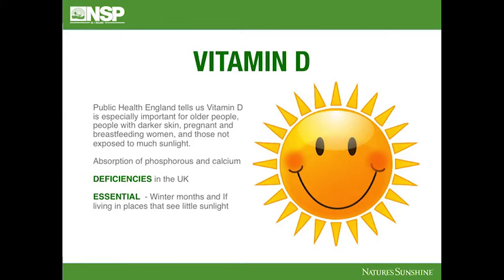People with darker skin do require more vitamin D as well. Anyone with darker pigments in their skin, anyone who's pregnant or breastfeeding, again needs good levels of vitamin D. So it is recommended now that pregnant and breastfeeding women continue to supplement with something like a prenatal product which will have vitamin D in it.